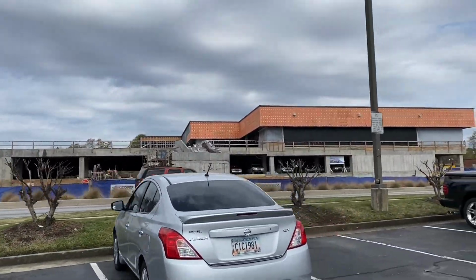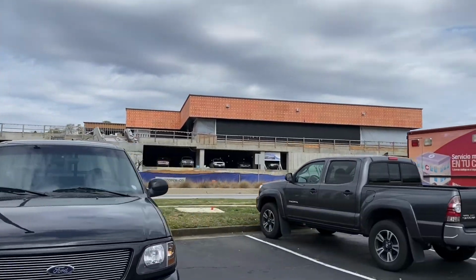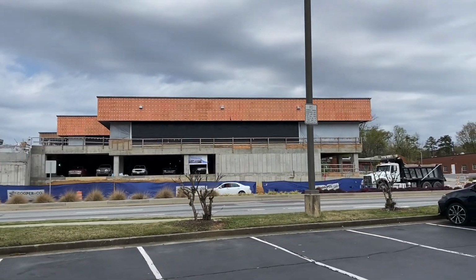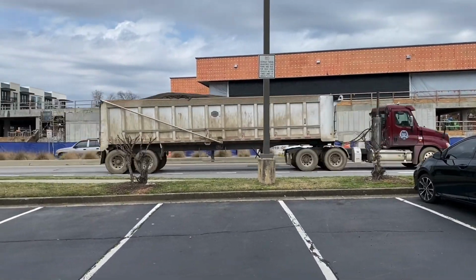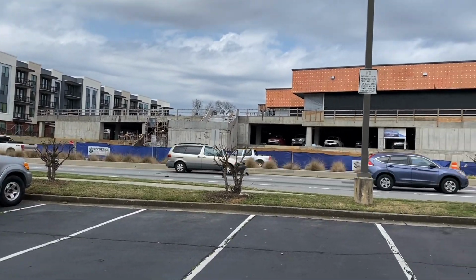The library is pretty cool looking from this angle, but people are going to be driving so fast along Buford Highway that it's going to be a challenge to see it. In fact, before the project began, I had a hard time even finding the site. You just drive so fast along here. There's so much along the road to look at.